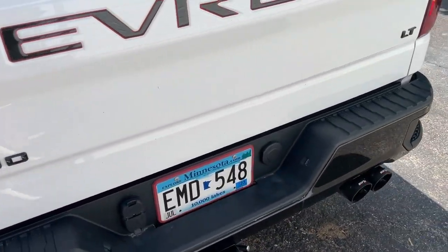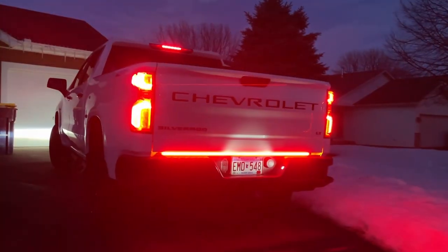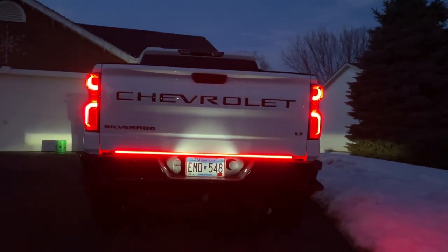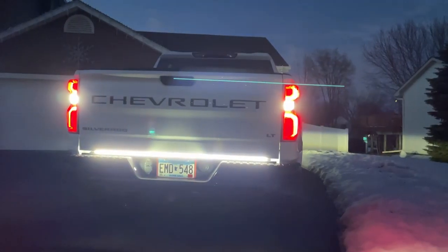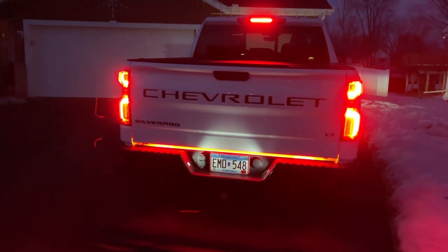Let's do another little cosmetic look. I do have a Putco light bar installed under here. I believe it's the 60 inch. It's the largest blade that they had. It's turn signals, reverse. It does a very bright white light. That helps with backup, especially with the LEDs that I've upgraded. With that, you can see great backing up through the backup camera. So been really happy with that premium one.